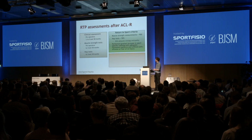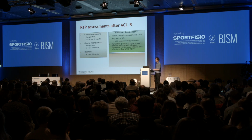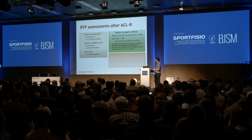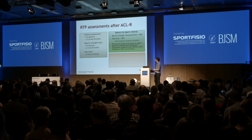Then after surgery, we do clinical assessment at 3 months, where we check that they have their extension, and if they don't have their extension and flexion, then we have to do something with it. We do muscle strength tests at 6, 8, and 10 months, and we do hop tests at the same intervals. We also provide them with questionnaires, the IKDC and the COS questionnaires.